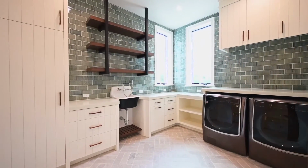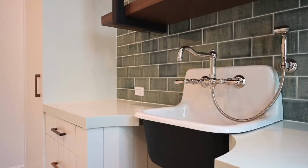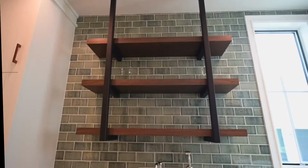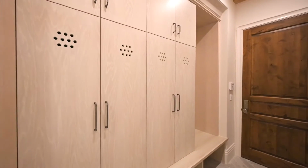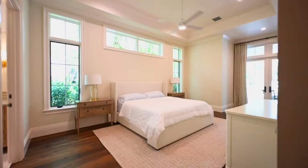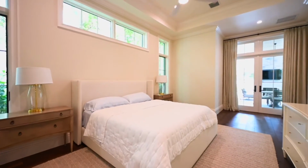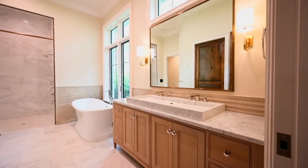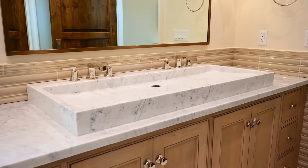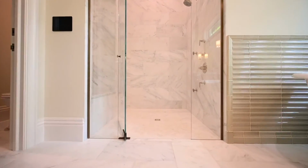Then coming into the laundry, they wanted just something unique, something different. We did this really neat cast iron sink. And then because these clients had children, young children, they wanted to design cubbies. Now we come into the main guest suite. It's on the first floor so that they've got an entry right into the pool. Then we have a sink we did, all custom out of one piece of marble. And we also did this handicap accessible so that you can roll right into that for aging in place.